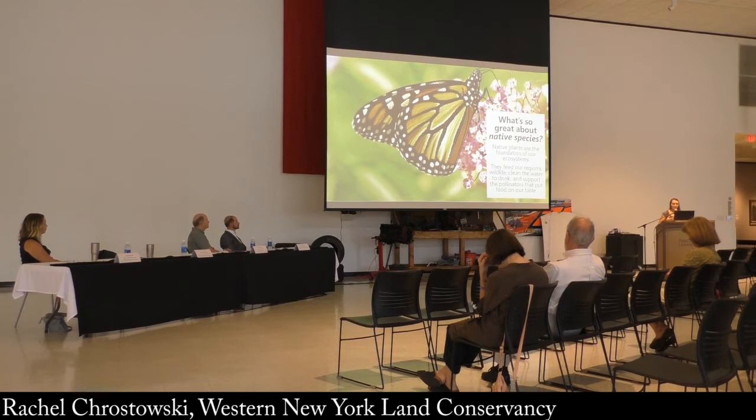Like the monarch butterfly you see here on the milkweed. Its caterpillars can only digest and receive nutrients from milkweed plants. And it's like this for almost all of the other insects that live here. Those insects are the foundation for our food web. So they feed our wildlife, the plants clean our water, and they support the pollinators that make sure our food production continues. So it's really essential that native species aren't overtaken by introduced invasive species.